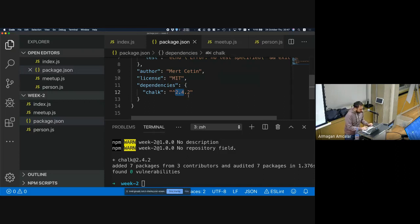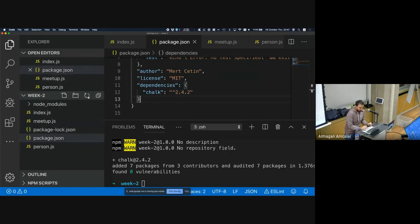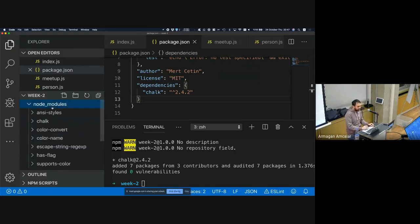Okay. And there's something else that should have popped up. I click refresh, and there's a new folder called node_modules. It just popped up automatically. I didn't create it. When I click on it, I see several other folders, and it's not a coincidence that there are 7 of them. These are the dependencies. When I install chalk, chalk is one of them, but 6 other dependencies also came with chalk.